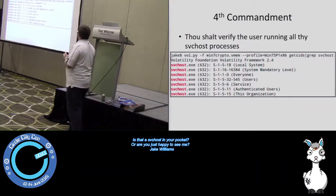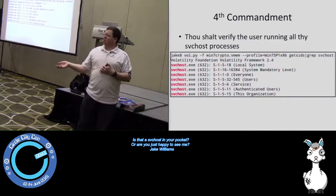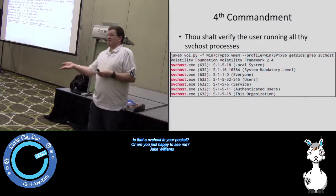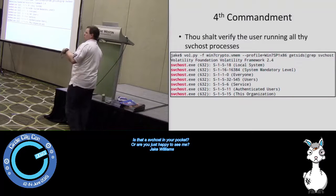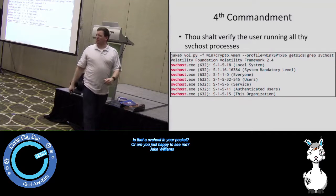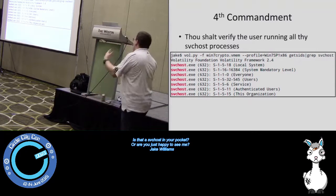It's the fourth commandment. Thou shalt verify the user running all thy service host processes. Incidentally, many of the fake service hosts that we see are not being run by the system or local system or network service user anyway. They're being run by administrator. No, it's wrong. Bad. Every day of the week. Right? Being run by a local user because it's running out of the user's temp directory. Again, bad every day of the week.